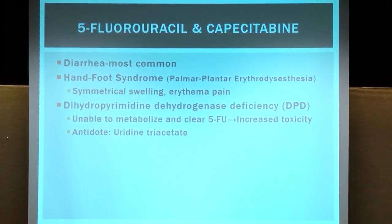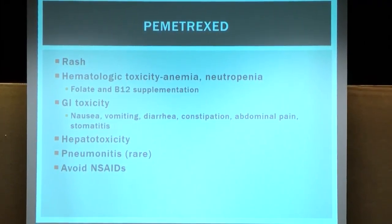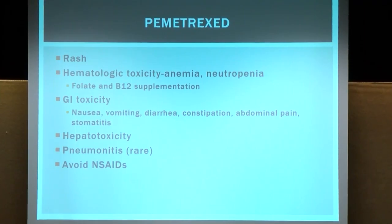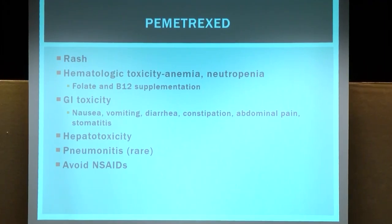And so hand-foot syndrome is also common, as I mentioned, with the liposomal doxorubicin. And what that is, it's a symmetrical erythematous swelling in the extremities. It usually starts out as numbness and tingling, and then progresses to that edematous erythematous pain. And it can resolve with discontinuing therapy, but it does take time, and oftentimes patients will shed their skin. They'll have peeling on their fingers and on their feet. This happens more so with capecitabine than fluorouracil.